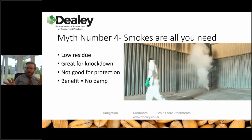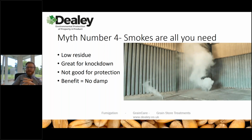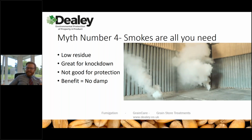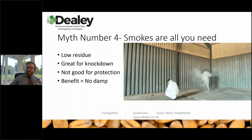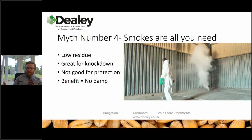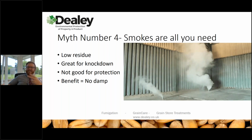So they're brilliant for knocking down insects. They're great for killing the adults. Sometimes the larvae, not quite so much, but sometimes the larvae as well that are hanging around in the store. But they're no good for actually protecting the store. Whereas if you have a spray-on chemical, especially an oil-based one, you've got your 6 weeks, worst case scenario, you've got 6 weeks protection. The benefit of this, of course, is there's no damp as well, and so you're not getting that fungal growth. But the ideal way to use smokes is actually to spray first and smoke afterwards.